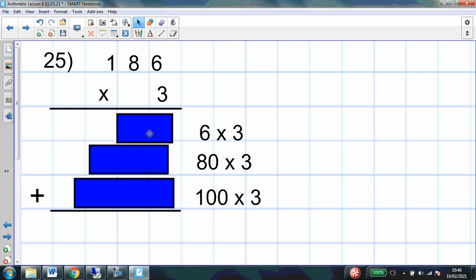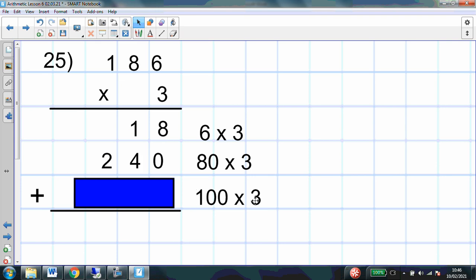6 times 3. Well done if you realise that was 18. 80 times 3. Well, 8 times 3 is 24. 80 times 3 would be 240. And I know that you'll all have done this one super speedily. 100 times 3 is, of course, 300. And all that's left for me to do is to, that's right, add them together.